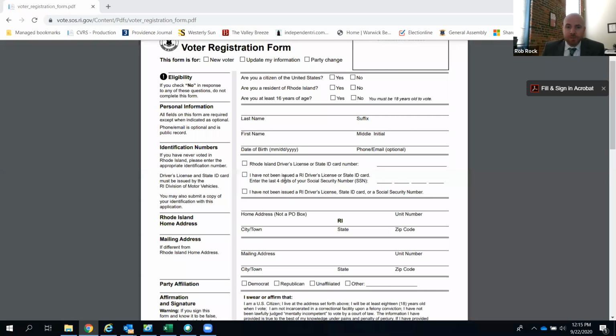If you're somebody who's going to be registering a lot of people, instead of delivering them to each of the city and town halls, you can drop them off at our office or the Board of Elections to make it a little bit easier on yourself. You should do it at an elections office: one of the 39 cities and towns, our office at 148 West River Street, or the Board of Elections at 2000 Plainfield Pike in Cranston.